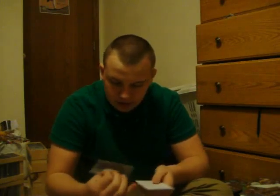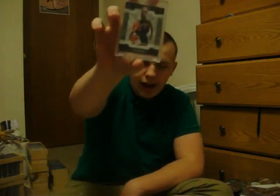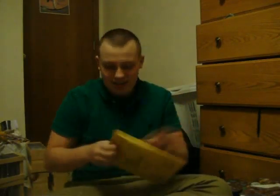Next, we have in here a Donovan McNabb game used numbered out of 325. Next, we have a LeSean McCoy 3-color patch. And I think that's numbered out of 50. And then finally, we have a Chris Douglas-Roberts game used autograph, so those are all awesome. And I forgot this one. Jeff Teague rookie auto numbered out of 499. I swear that's the last card on that package. Next package, here we go.